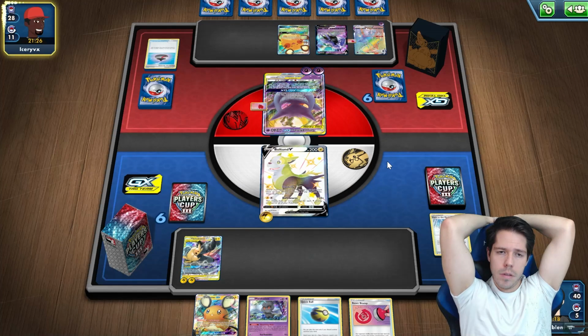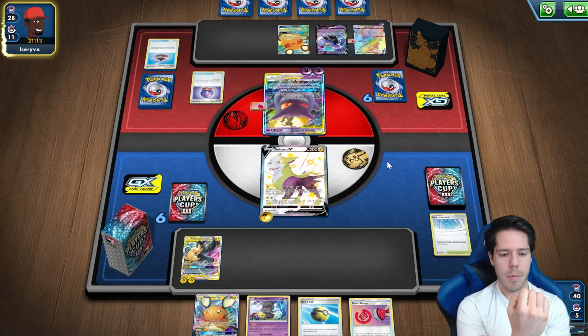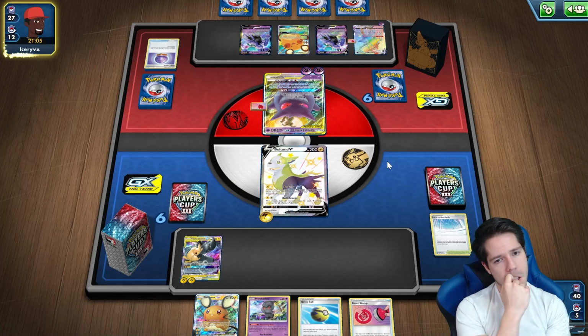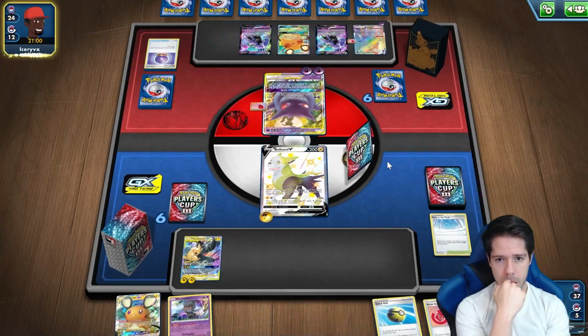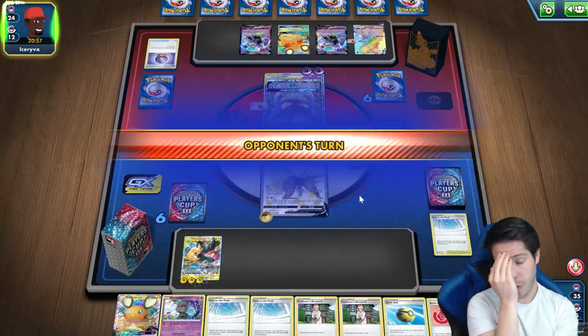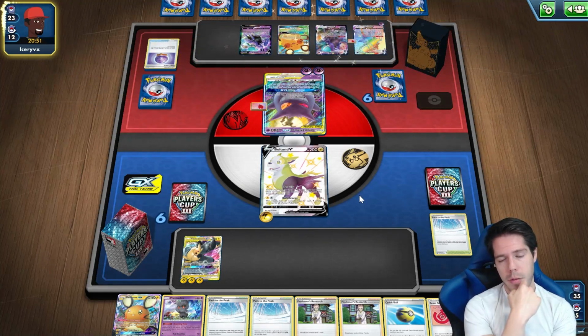Another Herbaloon. Okay, never mind. So they are going to Horror House for quite a good bit. I wish I had been able to bench a Raichu so I could have 2 energies on the Raichu after. Right. Well, that is not good. Just attach 1. Hopefully my opponent doesn't go boss attack the Pika. If they do, we're probably not going to win this game.